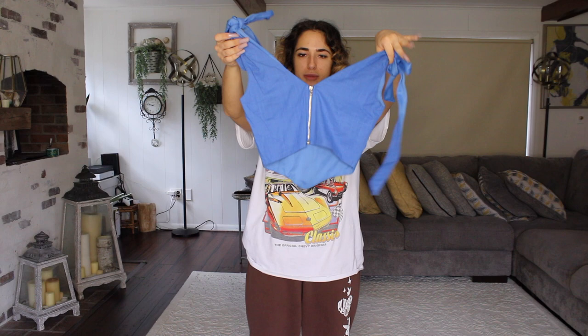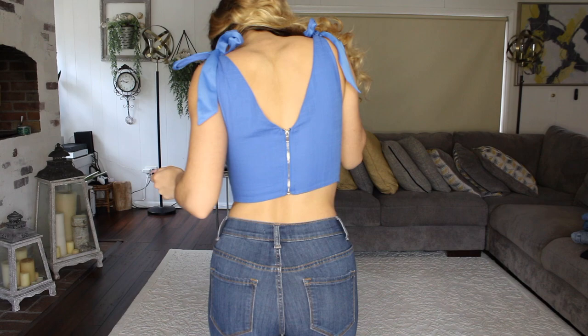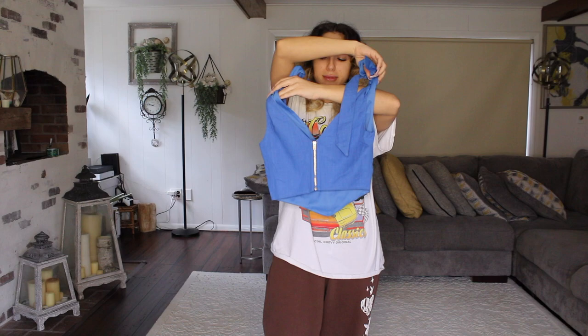It's not really a tight corset. It's just a shirt. There's some wire in there, but it's not like totally stiff. I think I like this on. I think it looks flattering, especially with like some skinny jeans and heels. It'd be cute. I got a lot of like plain tank tops.